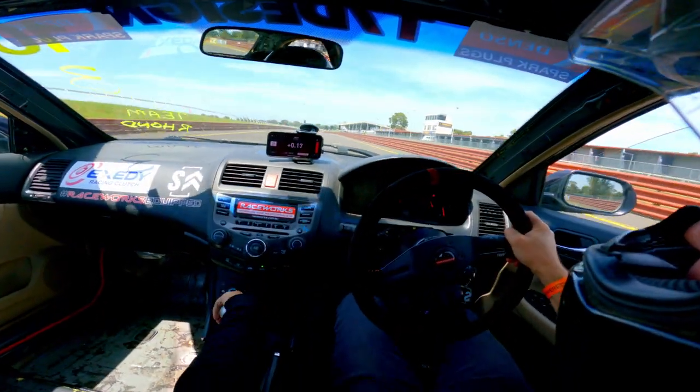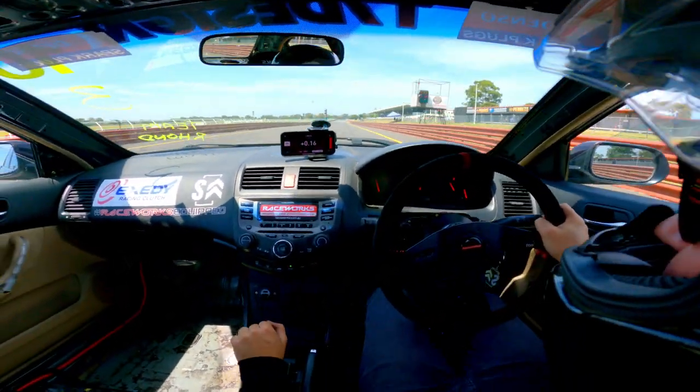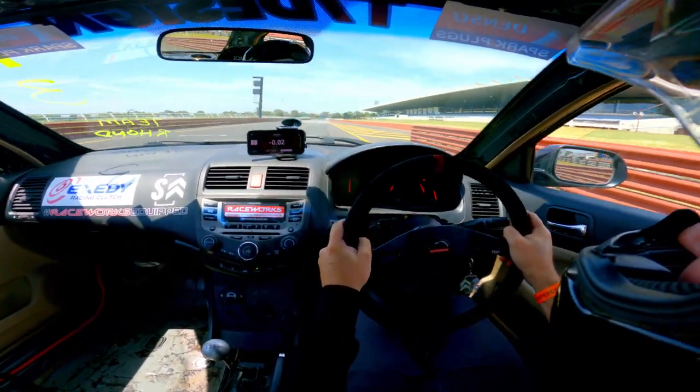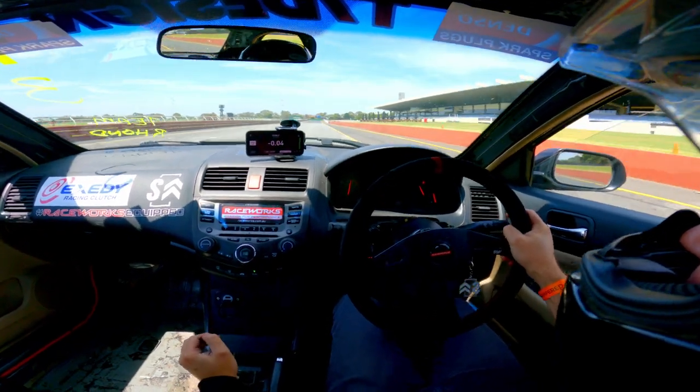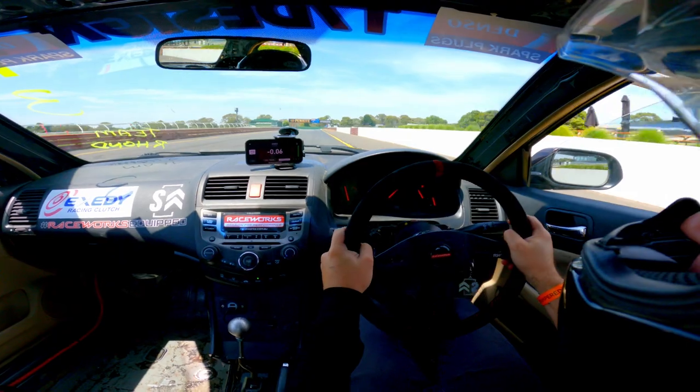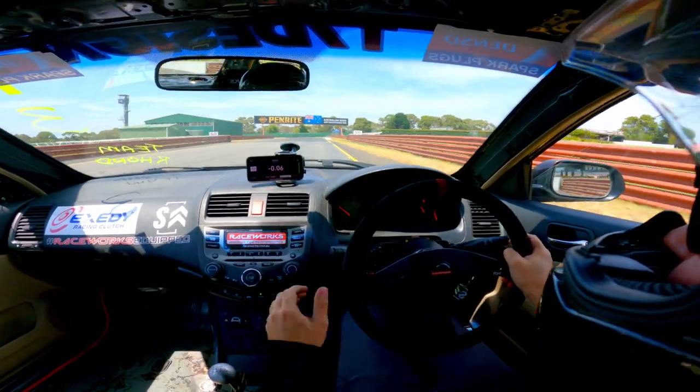This lap here was my fastest of the day. It was a 35.07, and it set the benchmark for the entire rest of the session. So yeah, it's probably not the fastest looking lap, but it's the closest I got to 35, and that's all right with me.